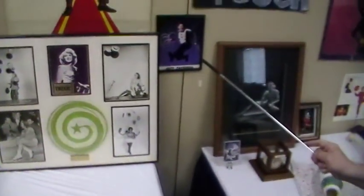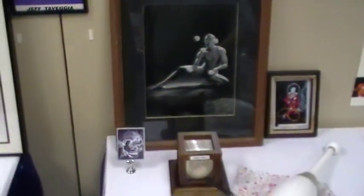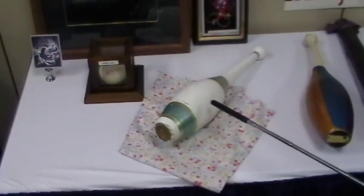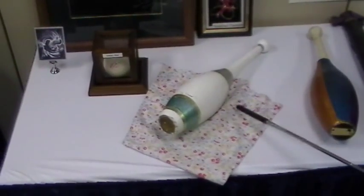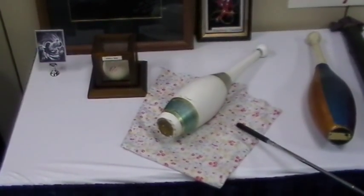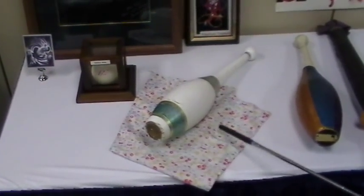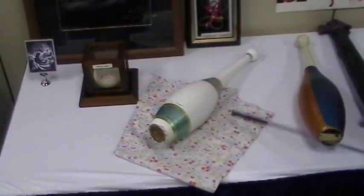Jeff Tavaja, we have, of course, some equipment from him. This is Victor Key, a brilliant Russian juggler. This is a signed ball from him. Tom Dewart. This club was manufactured by Stu Reynolds. Stu's wife made these holders, stockings for the clubs, so they wouldn't be damaged or get dirty, in different materials.